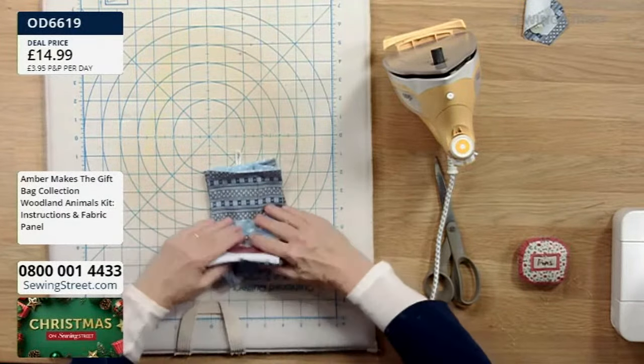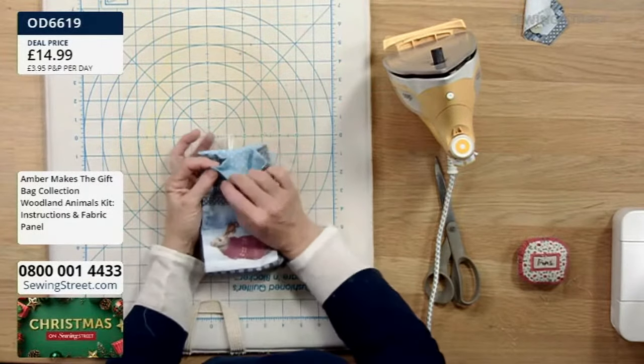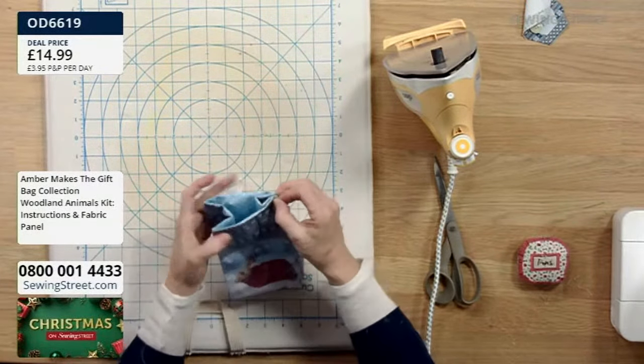Now, what you can do, I didn't do it with mine, but sometimes on these, if you want these to stay in place, you could work a little over sewing stitch. Or some people put those tiny rivets in, just to hold those. But you don't need to do that.